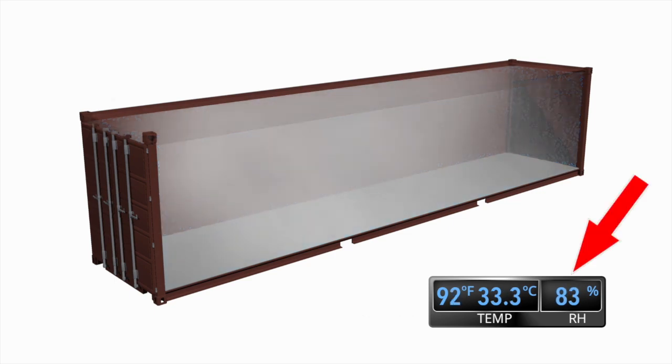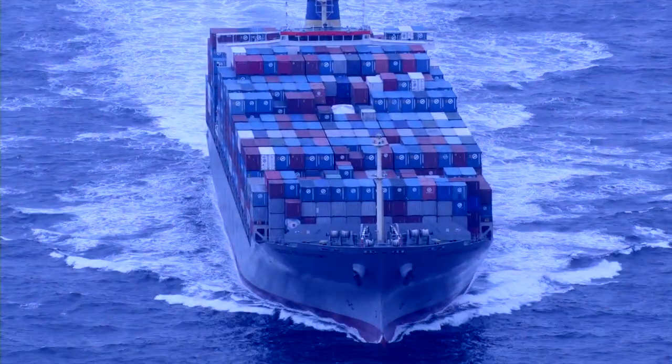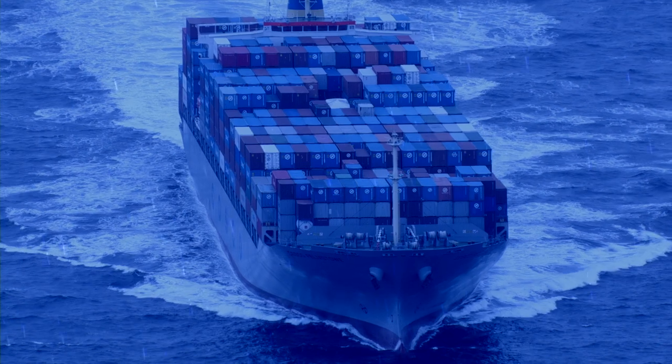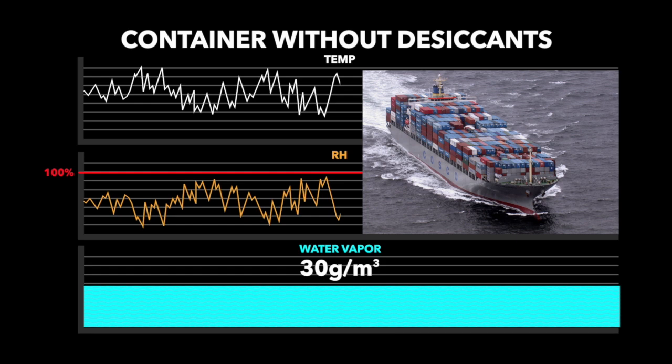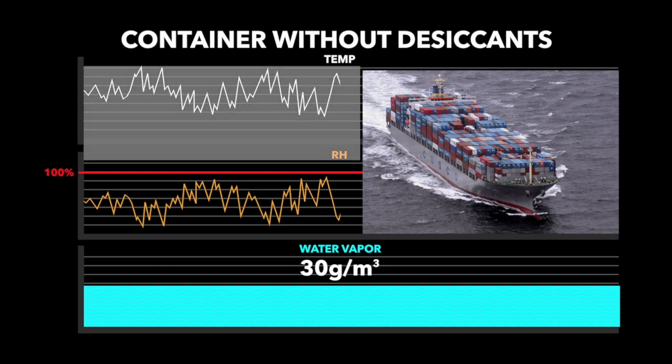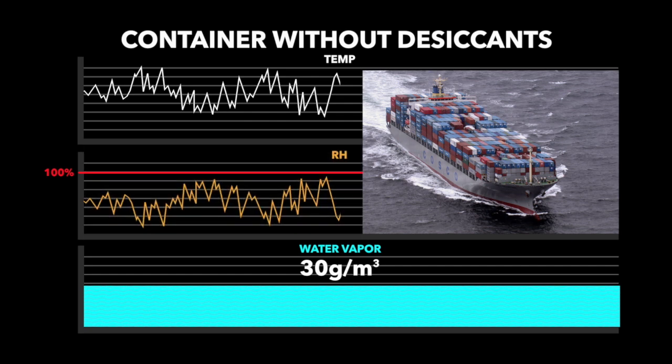The condensated water vapor droplets now start to re-evaporate into water vapor, which is suspended in the air thanks to the rising temperature. The whole point of using desiccants in containers is to minimize the damage that these warming and cooling cycles, as well as rapid condensation events, can cause to cargo during a voyage. The following charts show the changing relationship between the temperature, the RH, and the amount of water vapor in the air inside a container during a voyage without desiccants in use.